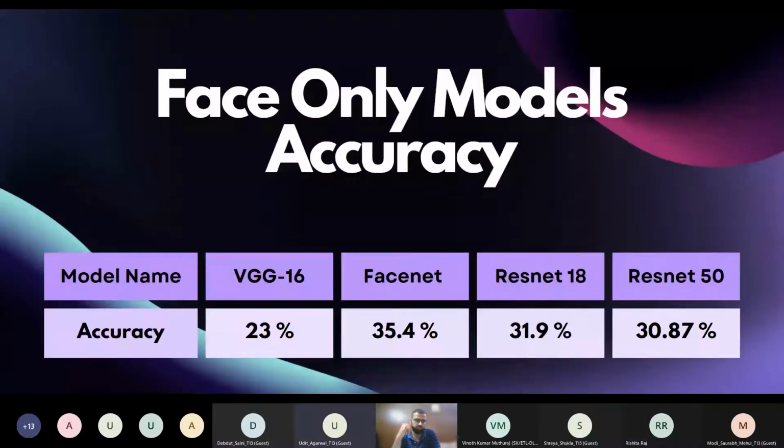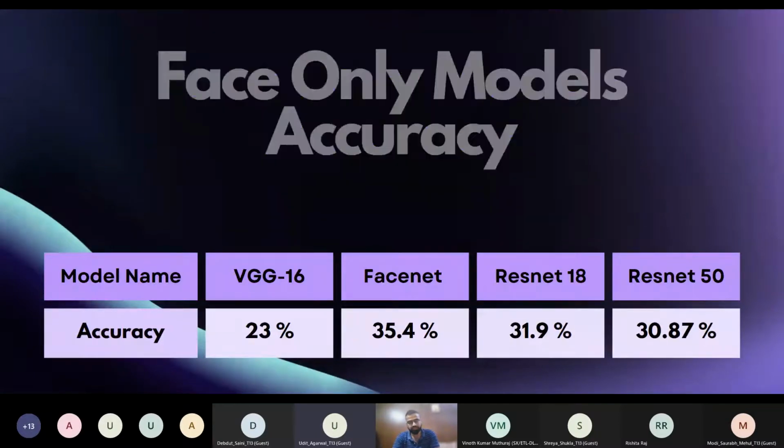These are face only models for age and gender prediction. Though this mentions that FaceNet has 35.4% accuracy, that's the best we received. But in the final code submitted, we used VGG16 because, due to the time constraint, we were unable to implement the FaceNet model in our final code. Now my colleague will explain the combined model working.